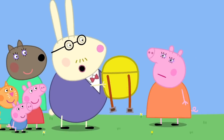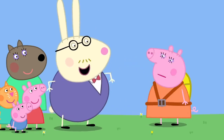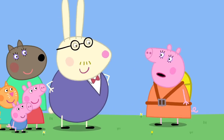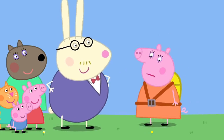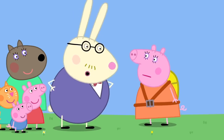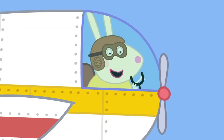This is a parachute. It will help you float through the air after you jump. Should I practice that? Practice what? Jumping. Why not? There, you're a natural. Is that it? Yes, you are now fully trained. Hooray! All aboard!